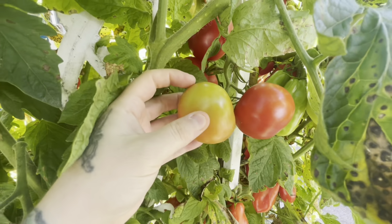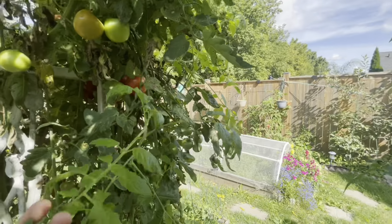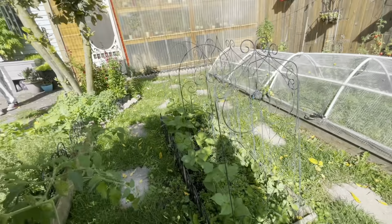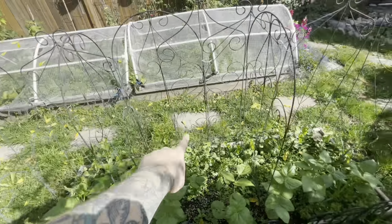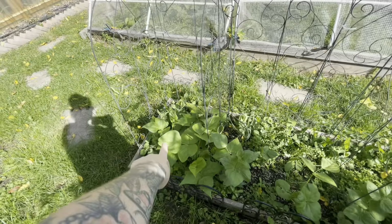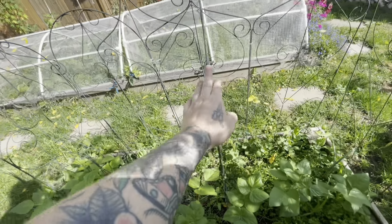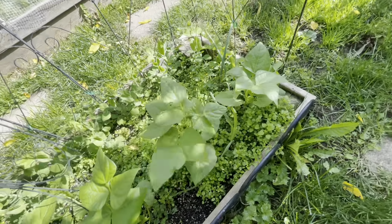You should harvest them when they look like this. There's just so many. So a lot of chores. And then there are peas growing back here. I'm doing the wall of peas again because I thought that worked really well. And I planted some bush beans, added some trellis for them to go up.